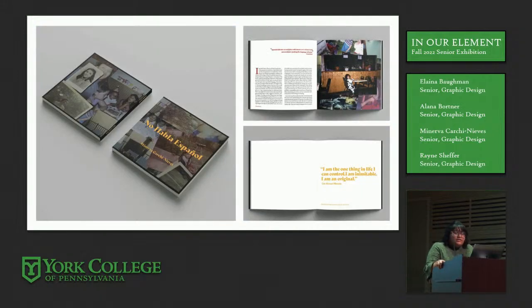Another project that illustrates this theme is my thesis book. No Habla Español is a self-reflection that examines my struggle with my identity as a Latina that does not speak Spanish. I mean, how can you look like me and have my last name and not know how to speak Spanish? It's strange, but it's actually more common than people realize.